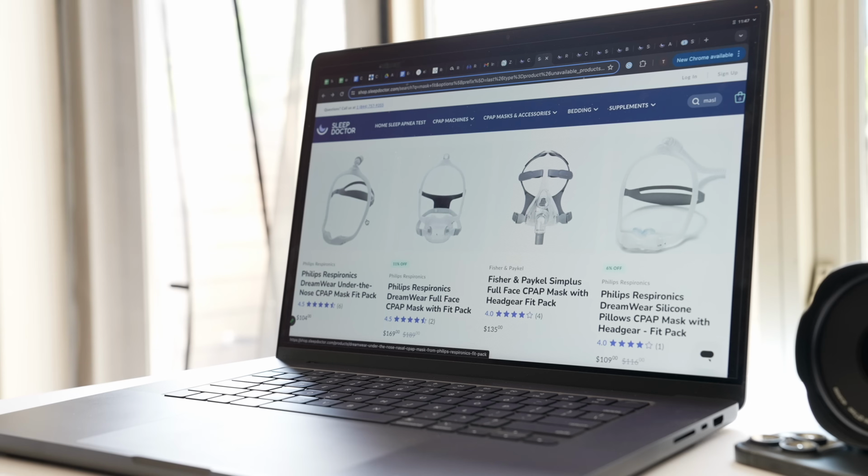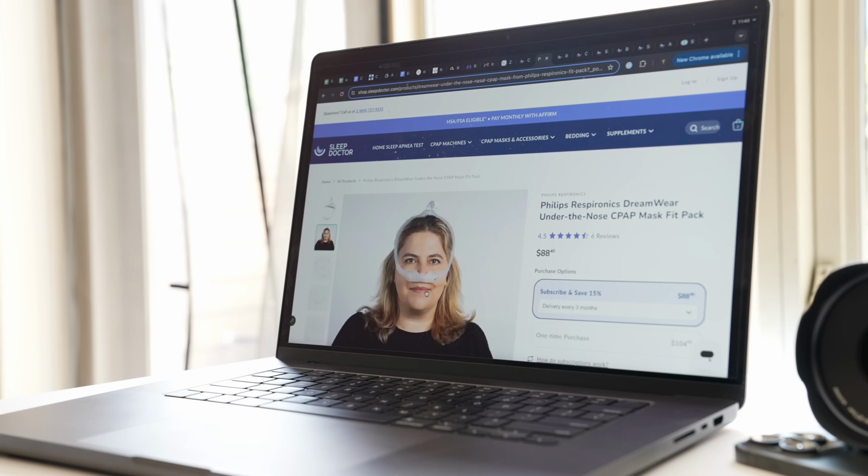If I wear mouth tape, the nasal will be fine. Yeah, if you sleep with your mouth open and you want to do nasal, you can wear mouth tape to keep your mouth from opening so you don't lose pressure, or you can wear a chin strap. Okay. Probably the nasal one.